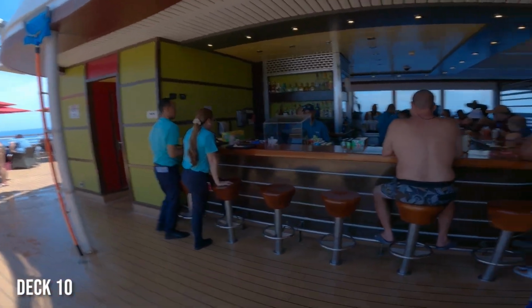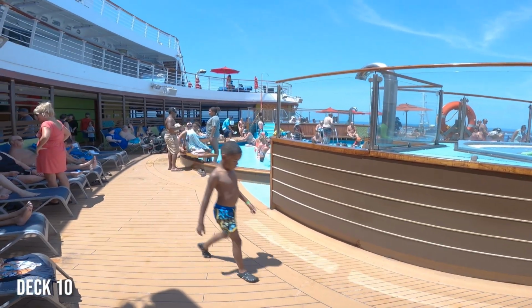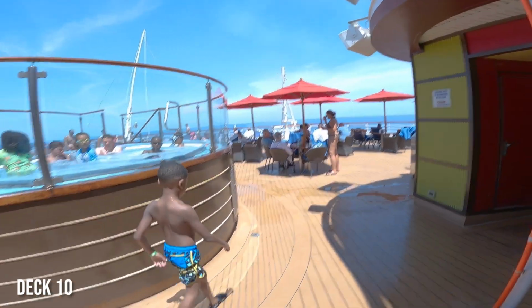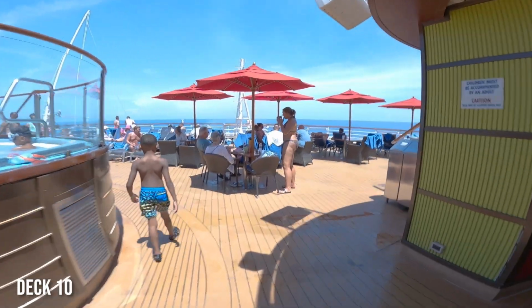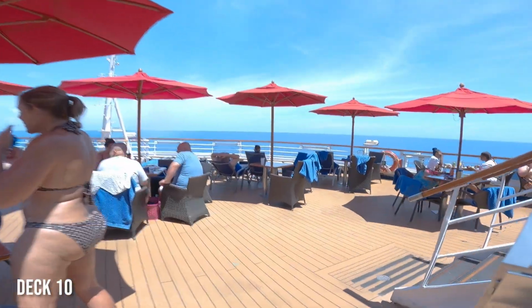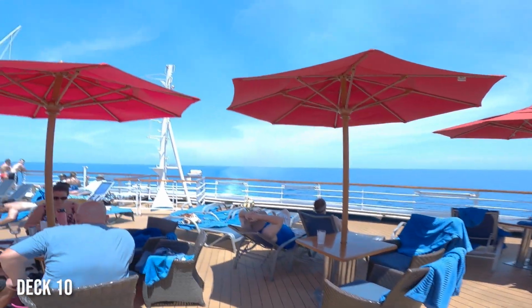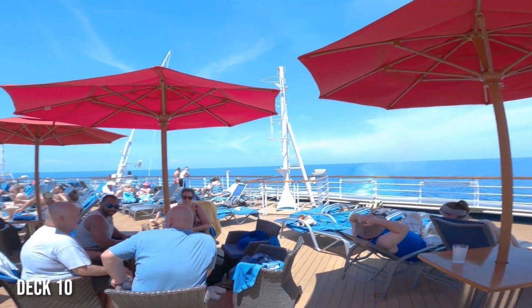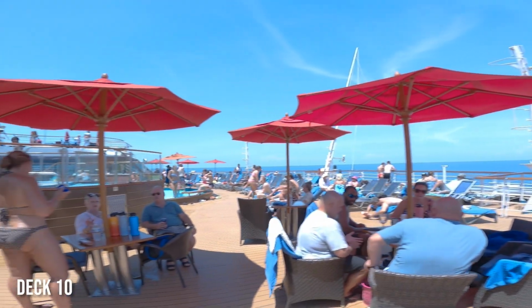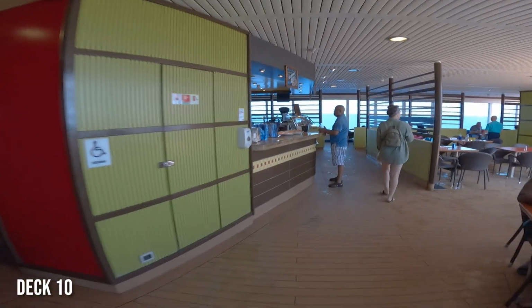This is the title bar. You will always be able to find a bar throughout this ship. This is the area that we saw from deck 11. Again, pools. I think that's a jacuzzi. I don't think that's a jacuzzi. I'm not sure, but as you see, lounge areas, umbrellas in full effect, keeping people cool and protected from the sun, just enjoying the view and enjoying themselves and friends and family while on vacation. Exactly what you're supposed to do.